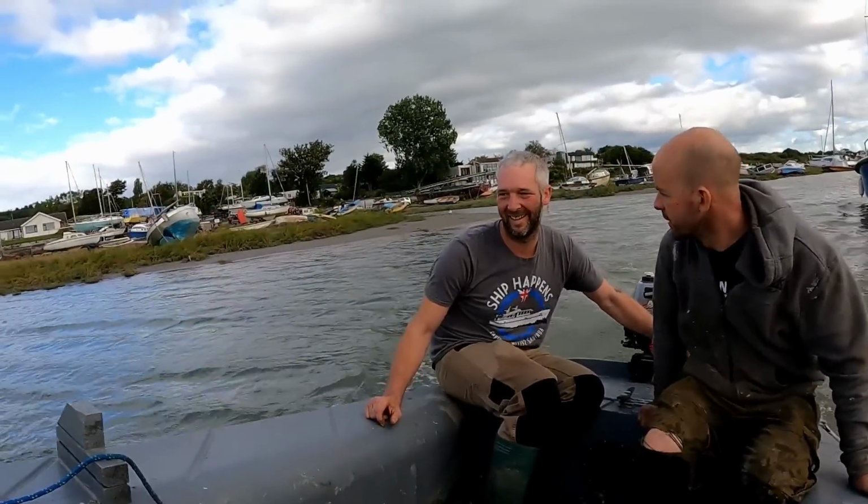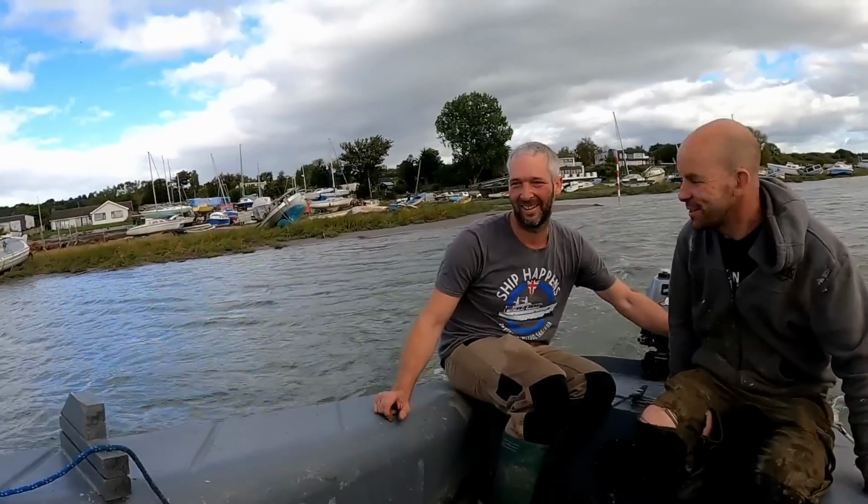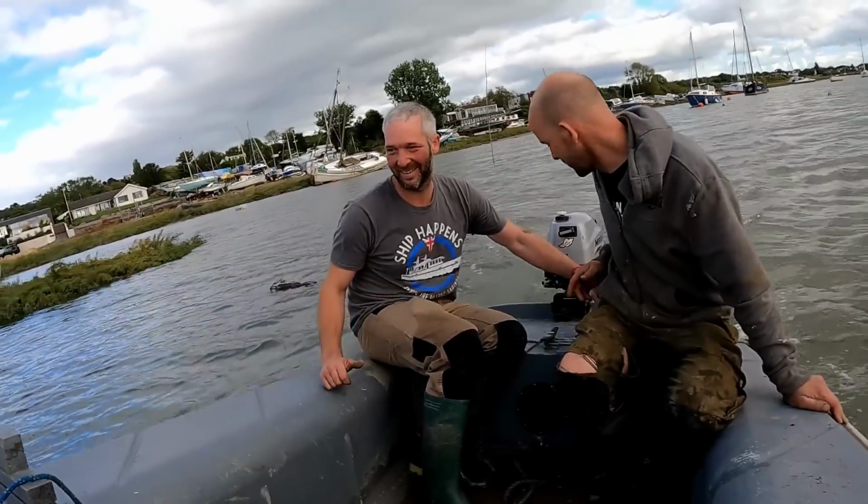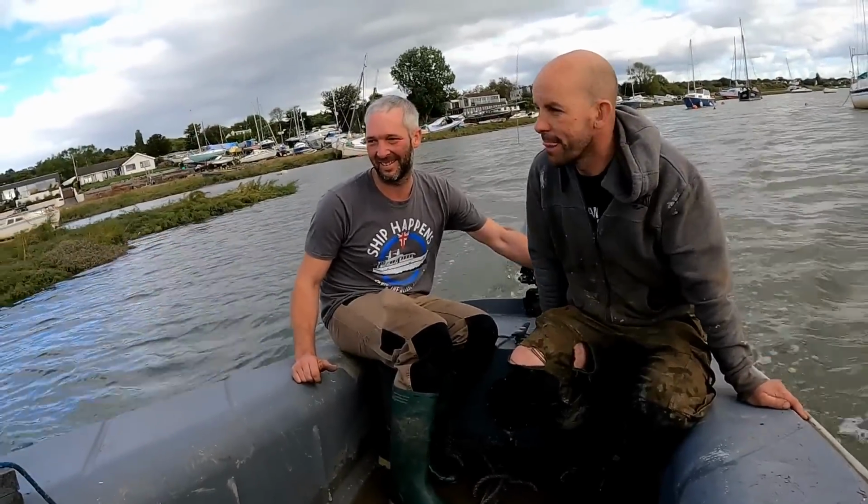Right, so let's give it a stir. This is the first time you've had the tiller down. So this is actually Paddy's first ever time driving an outboard, so I think he's doing quite well.